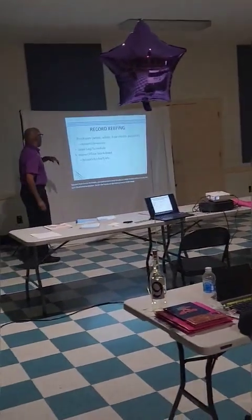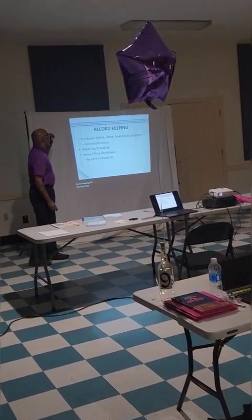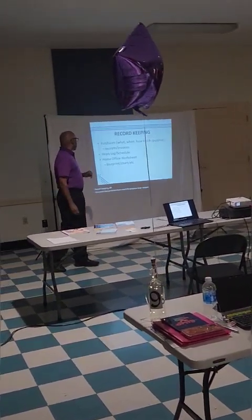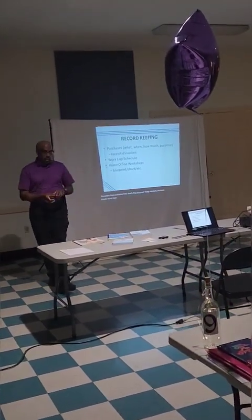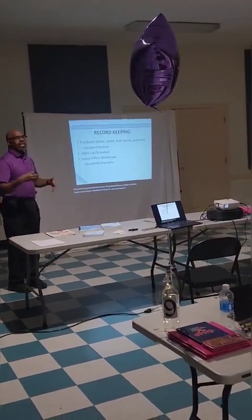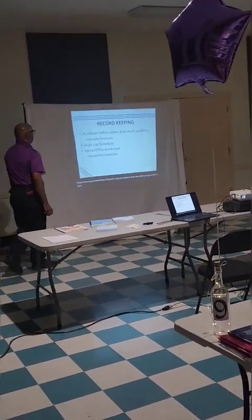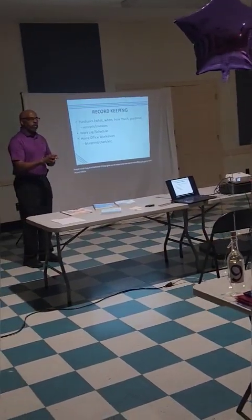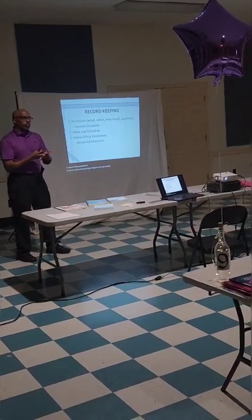Okay, record keeping, let's discuss that. Purchases: what, when, how much, the purpose. Keep receipts, invoices. Keep a work log and schedule in case you need to show how often you go to work in your office. A home office worksheet. At some point, you're going to figure out how much, what percentage you're going to claim.